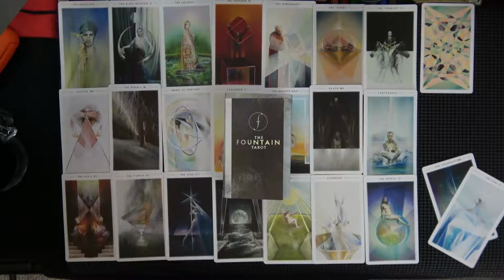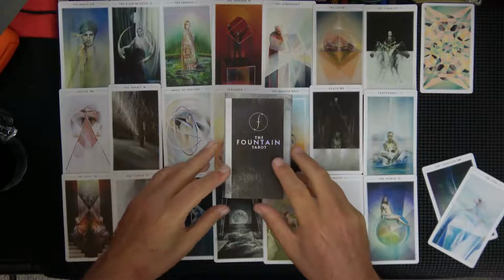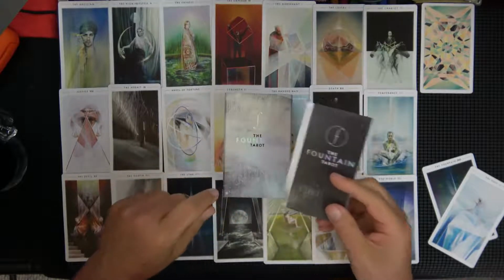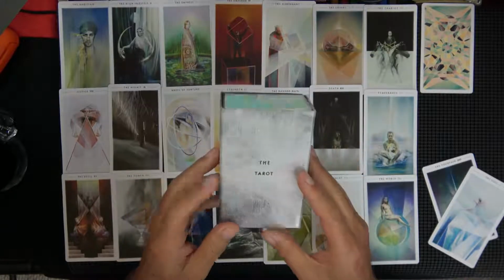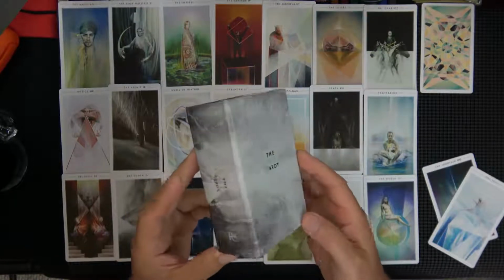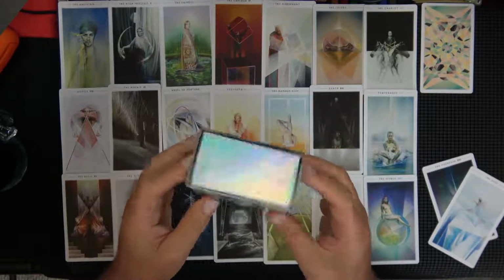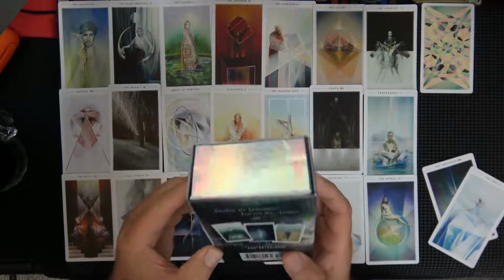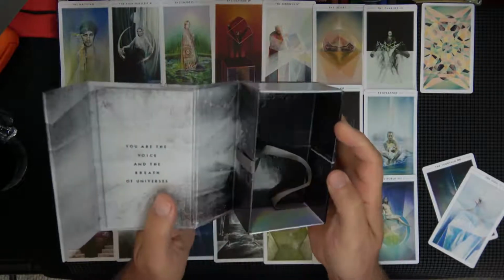I spent a little time with it, not a great deal of time. This is called the Fountain Tarot. I'm showing the book first because the box is a very pale image. It didn't show up very well as a thumbnail. But it's very silvery, very glowy, a nice box, kind of a strange 3 kind of deal.